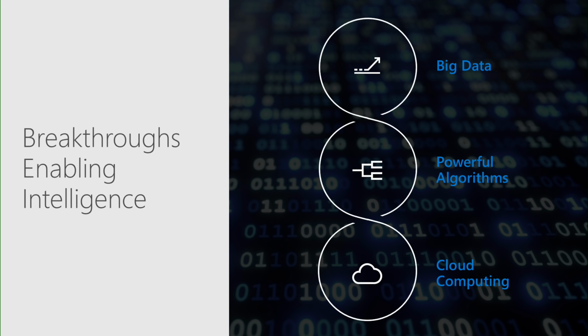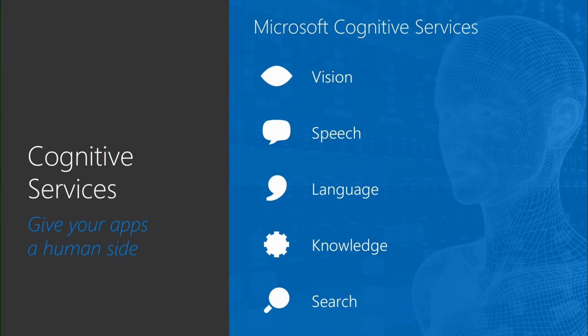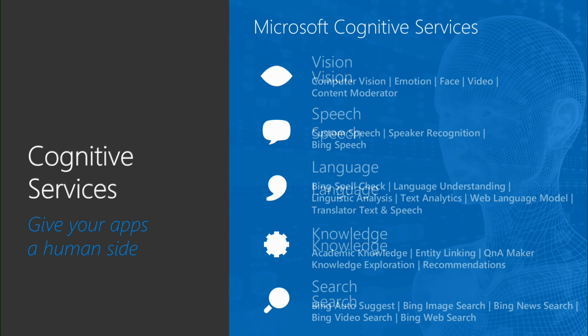But we can really think of cognitive services as Microsoft's way of taking breakthroughs in machine intelligence and making them easily accessible to you. So, we have all these breakthroughs, but they're really enabling you to build intelligent applications. So cognitive services includes 25 APIs from a wide range of areas in machine intelligence. So you have work that we've done in vision, in speech, in natural language processing, knowledge, and search. And out of this, we've built 25 APIs.